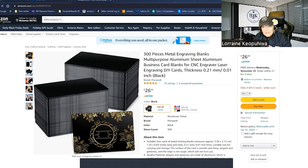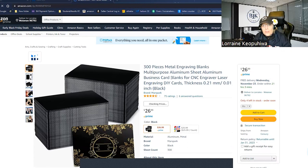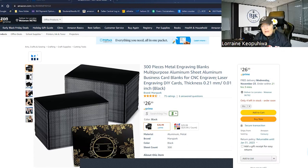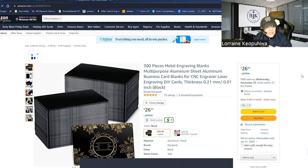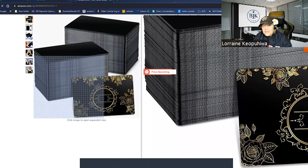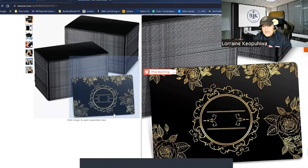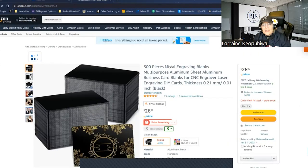Okay. Aluminum metal. So 300 piece metal engraving blank, multi-purpose aluminum sheet. Okay. Business card blanks for CNC engraver, laser engraver, do-it-yourself cards. And this is the thickness. So he's doing rather well. Everything looks good. This is all the cards that he has going on. It looks nice. And the card itself that they have designed actually looks nice.